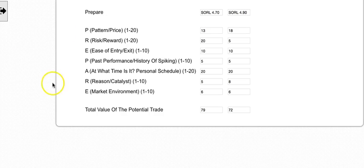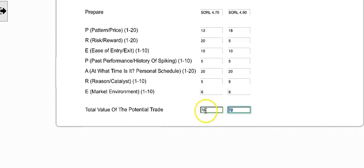And the reason in the catalyst is better when it's a breakout, but the risk reward changes everything. And so I'd much rather be in a situation where the total value of the potential trade is a 79 out of 100 as opposed to a 72 out of 100. And again, this isn't a perfect exercise. It's not an exact science. If I thought about this for like another hour, maybe this is an 80 and this is like a 73 or a 71.